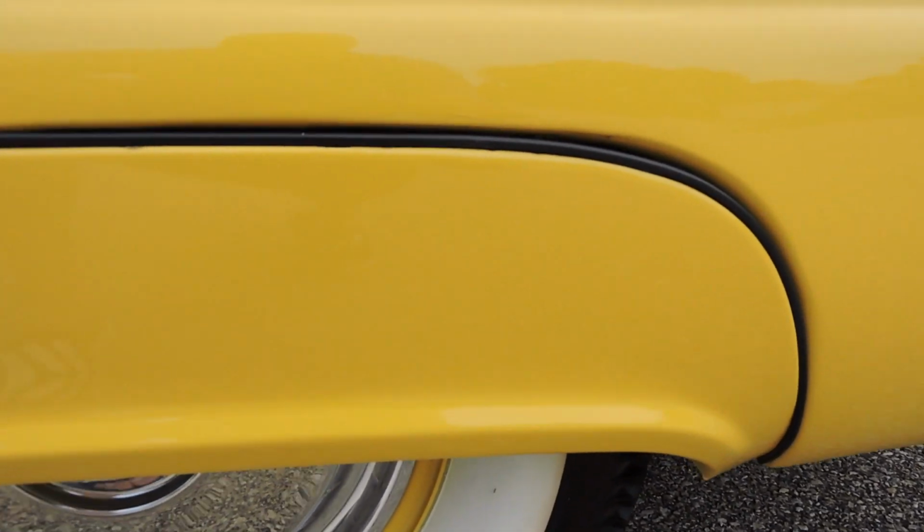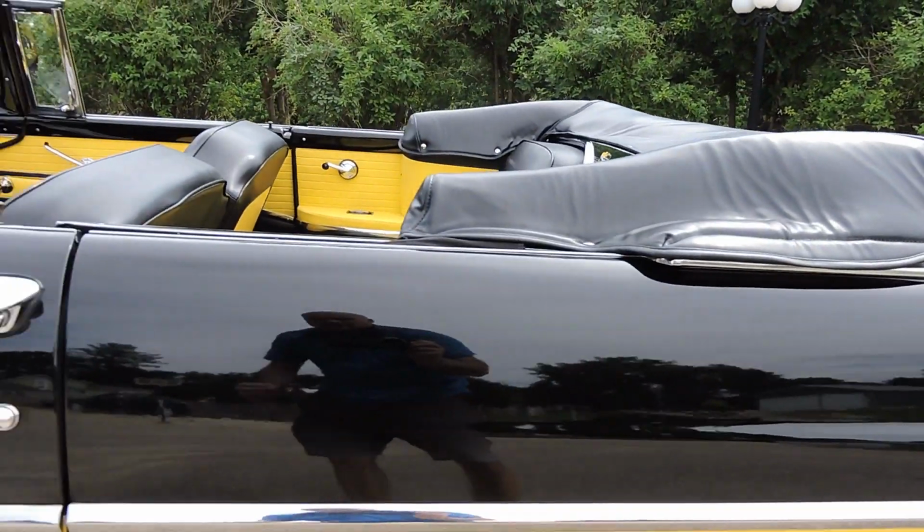Over the fender skirts look great. No bubbles or blisters in the door or lower quarter that I can see. Very nice shape there. Black on the car looks nice.